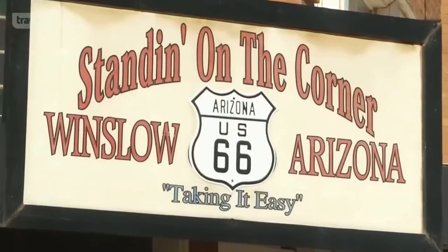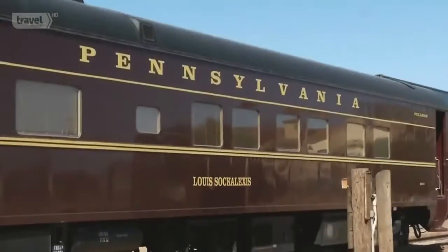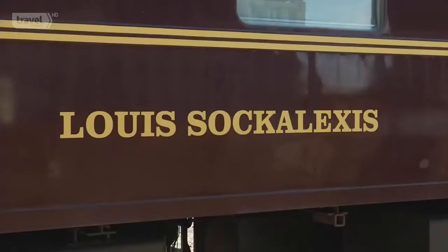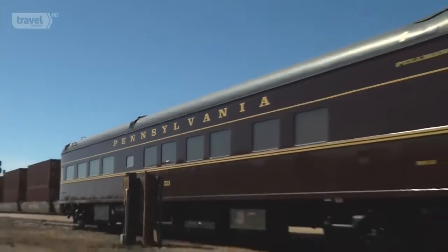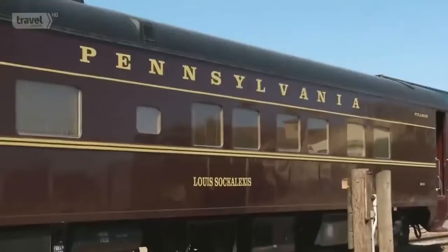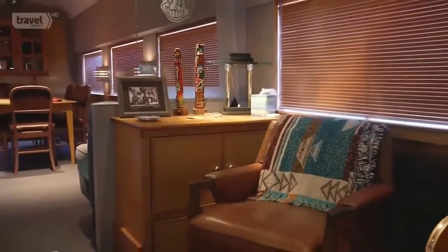If you are ever standing on a corner in Winslow, Arizona, there truly is quite a fine sight to see. It's not a girl in a flatbed Ford. It's a private rail car named the Lewis Sockalexus. They say the first time is always special, and this was the first car. It's got a lot of history. I mean, I watched my kids grow up as we built the car, so it does have a lot of special meaning to me. Mike Solwitz is a doctor, but he's the first one to tell you he should have had his head examined for buying the Sockalexus.